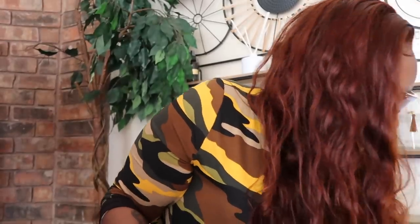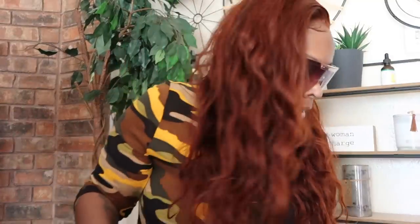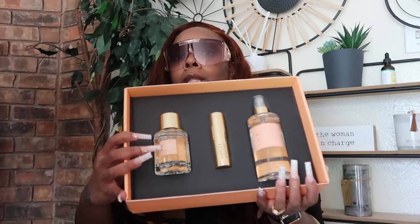I also got her some Chanel. I just got her Coco Mademoiselle. And then I also got her some Rebecca Minkoff. At Dillard's, Rebecca Minkoff is 30% off. I only went in there to get her Coco Mademoiselle. I feel like every boss should have Coco Mademoiselle. But this gift set right here was only $70 because it was 30% off. So I just told them to add it.